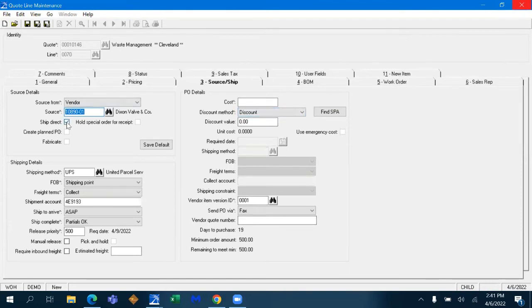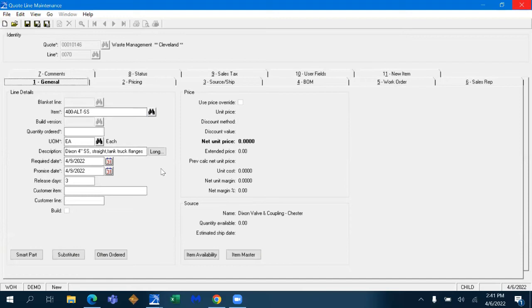But again, literally by clicking this, it'll create a mock PO in your world. It's called a plan PO in the TrulinX world. Same type of functionality. That's it. Literally click in a box, I'm done. There's no D lines, no S lines, no B lines, no P lines, all gone.